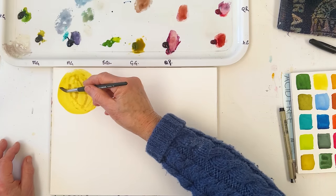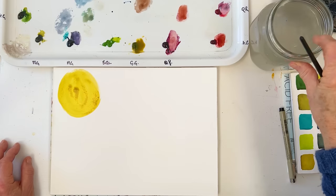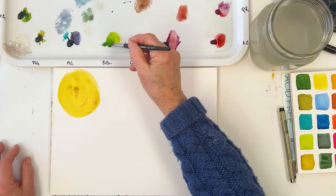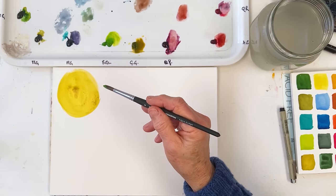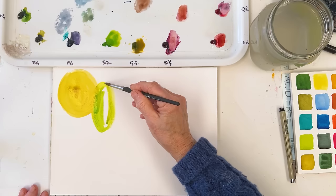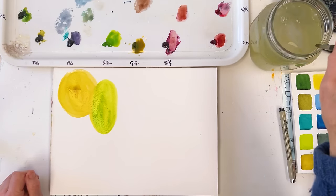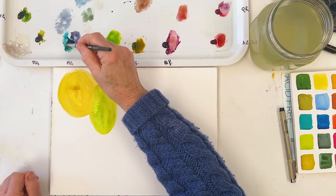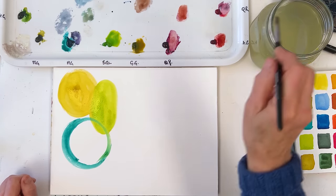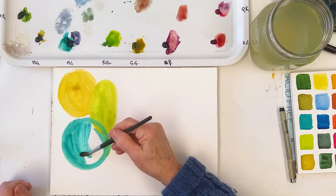Green gold. And then my water a bit closer so I can reach it without stretching. Then we've got bright green light, I think it's called, is it? Let me see. Yes, bright green light. So we'll put in some of that. And then we've got aqua green. Beautiful colour. Beautiful turquoise.